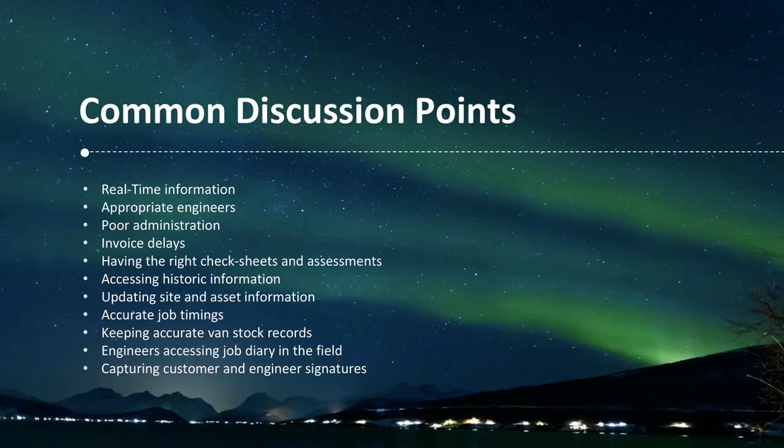Some others that are probably worth pointing out, having the right check sheets and assessments, and that can be in relation to check sheets associated with preventative maintenance work, but it can also be things as simple as equipment manuals or manuals associated with different models, and really giving the information at the coalface, as it were, to the engineer in the field.